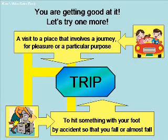Trip can be a visit to a place that involves a journey for pleasure or a particular purpose. Trip can also mean to hit something with your foot by accident so that you fall or almost fall.